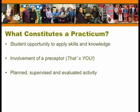So in this case, oftentimes that would be you or somebody else at your organization that's going to have a role working directly with the student. And the activity needs to be planned, supervised by that preceptor, and also evaluated. And the evaluation piece here, we do have very standard evaluations.